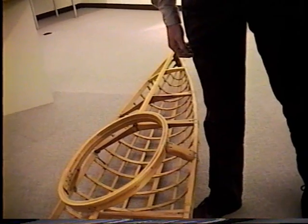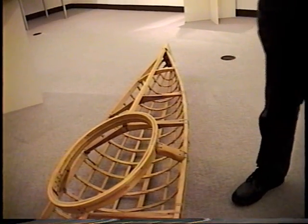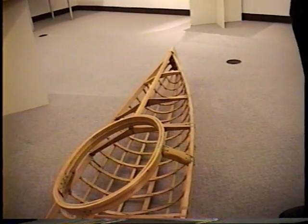Is that a scarf underneath on the outer, that wrapped joint on midship? Yeah, it's not a locking scarf, although I've seen them use different kinds of scarf joints.